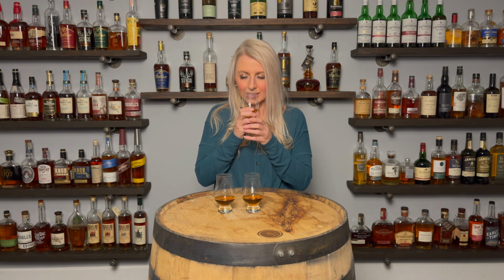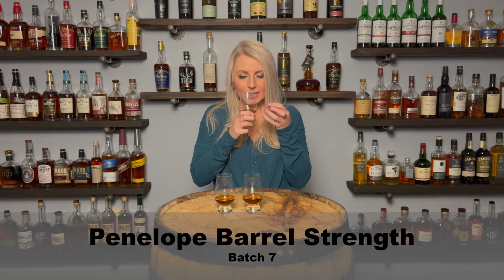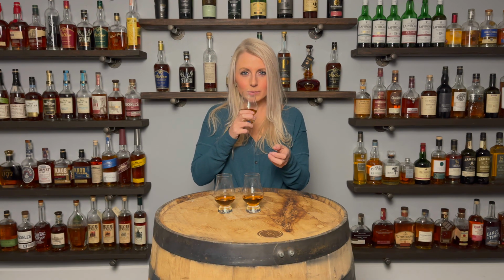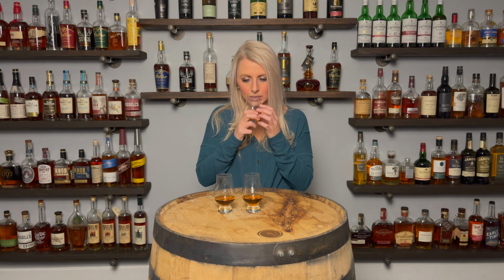Again, it's so sweet on the nose. It's so sweet. Delicious. Last time I said I smelled more caramel notes or caramel apple notes, but this time butterscotch. Butterscotch, caramel, vanilla comes through way more intensely. I'm not getting that green apple smell as much. Taste it.